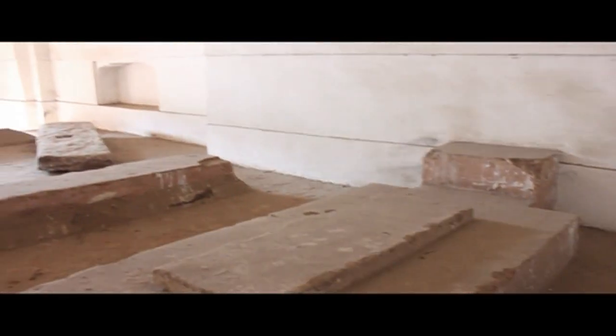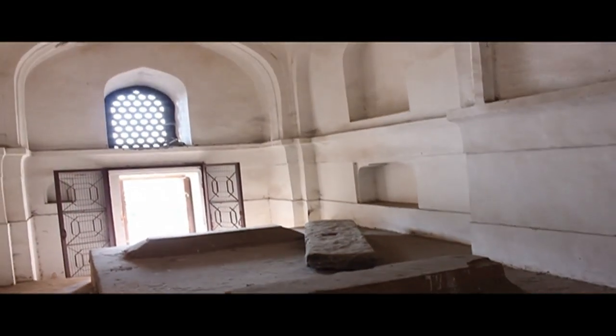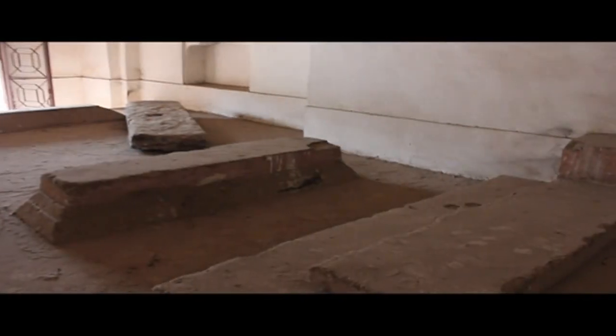The real burial chambers of the emperor, however, lie further away in an underground chamber, exactly beneath the upper monument, reachable through a separate passage outside the main structure, which remains mostly closed to the visiting public.